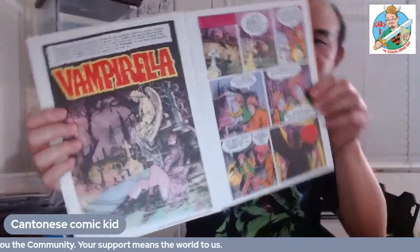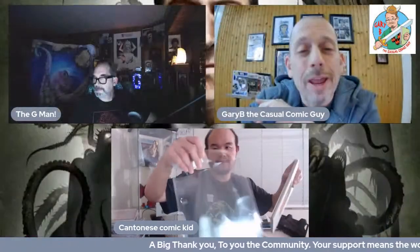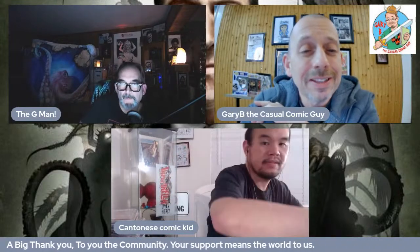Nice. Man, I love that old art. I have some of the old Frank Thorne's Gita of Alizar. When that came out, it was in black and white. Plus, I bought the collection off Amazon, and it's all in color. So it's great to look at them in both versions.